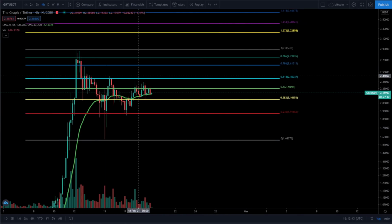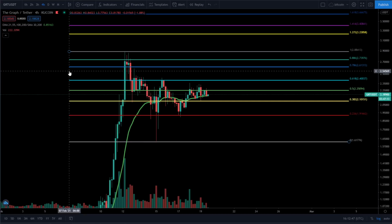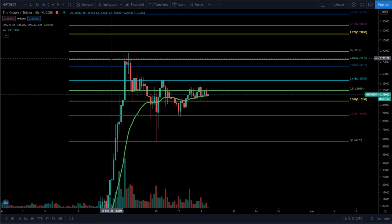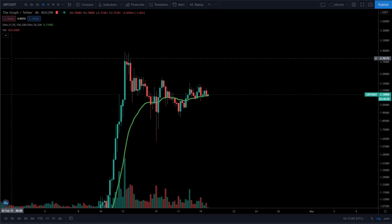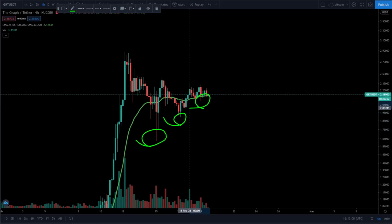It's a little boring right now for GRT. I know some of you are getting really bored. You're asking questions. What's going on? This is what's happening right now, guys. We are moving sideways. We've had our pump. We've had a massive pump. We've hit some amazing targets, and now we are consolidating. The beauty in this chart is that we are not going down. We are continuing to make higher lows, higher lows, higher lows.